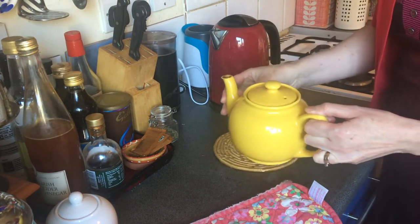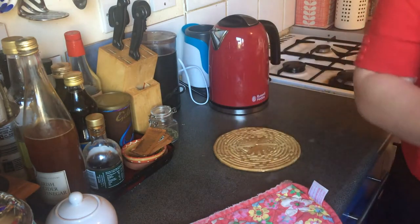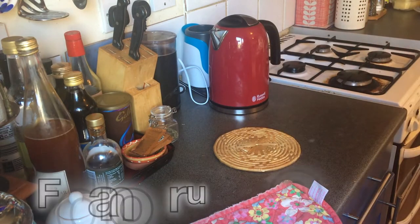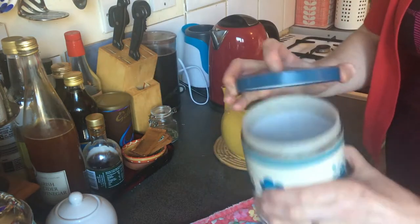The lid on, gently give it a twirl, tip it down the sink or somewhere else, and then get your tea bag.